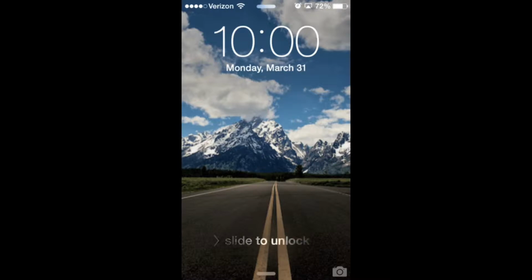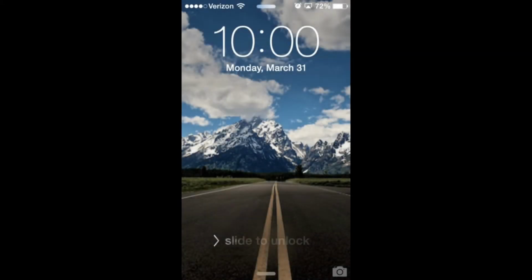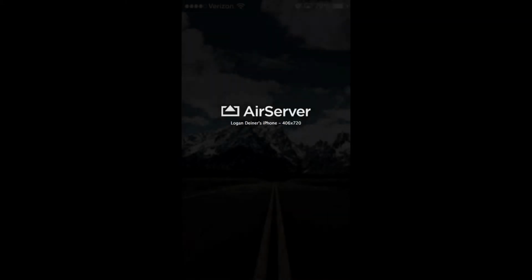Today on App Monday, I'm going to be doing an app that was requested a few months ago, but due to several different circumstances, I didn't get around to it until now. So, without further ado, here's the app.